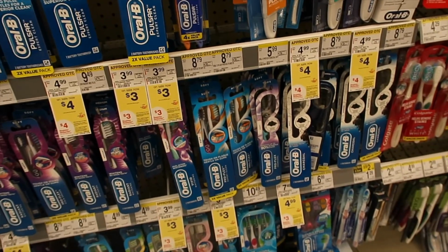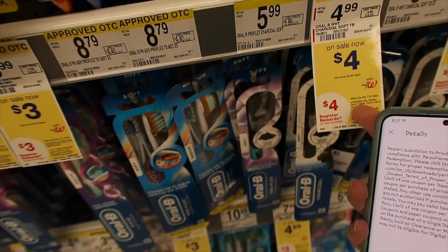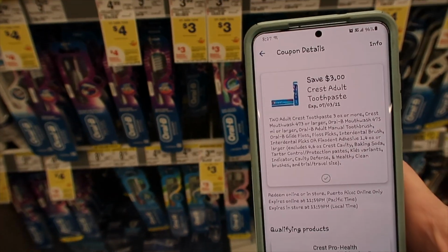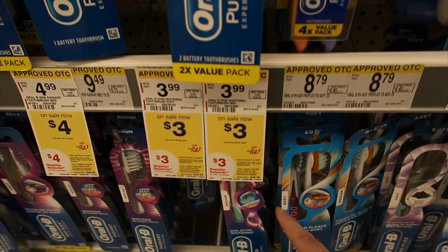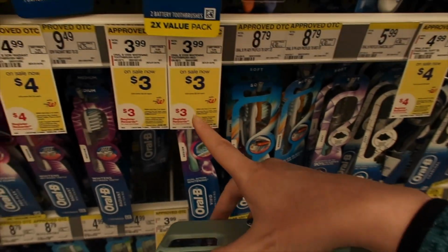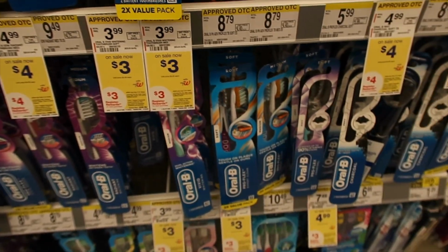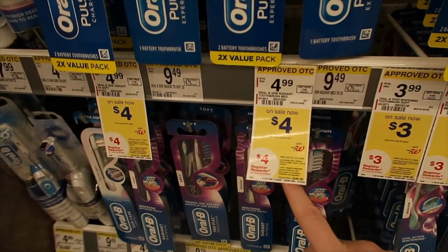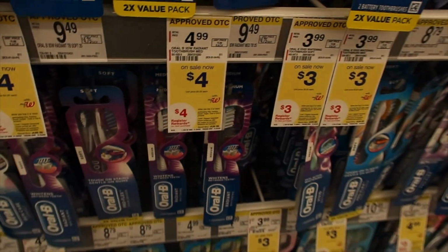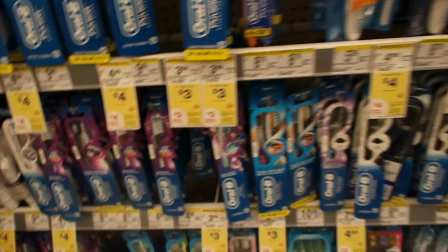Here we have the Oral-B, Crest and Scope. They're on sale for either $3 or $4. These are 2 different deals. We currently have a $3 off of 2, so you can buy the Oral-B for $3. Using this digital coupon, you'll end up paying $3, but then you get a $3 register reward when you buy 2, making them free. Or you can buy the $4 one. You'll end up paying $5 after the digital coupon, but then you'll get a $4 register reward, making them $1, or 50 cents a piece.